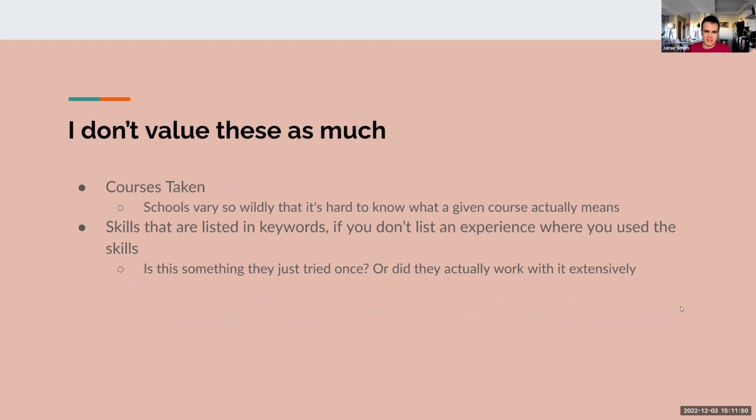Also, courses taken. The problem is that schools really vary wildly. They're all over the place. So if it's just saying, oh, I've taken an embedded systems course, that could be baby's first Arduino course, or it could be a really serious course like EE250 style where they get super into the weeds. And it's just hard to know from the name of the course. And I'm not going to go and find out what's the syllabus for this course at your school. It's not standardized enough to be useful.